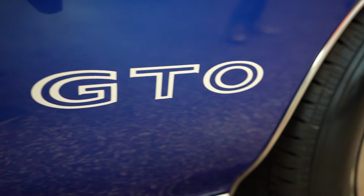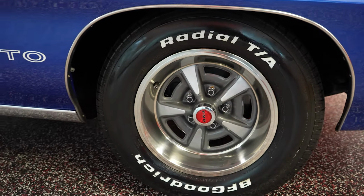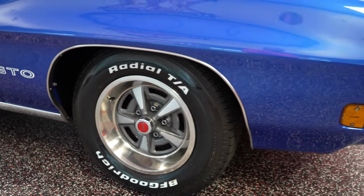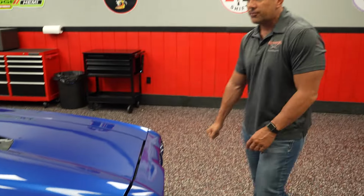We got newer tires, we'll check the condition of those when they're up on the lift here momentarily. You have beauty rings, center caps, everything looks in real nice condition. 1970 Pontiac GTO with a numbers matching 400. We're going to put it up in the air, check out the undercarriage of this car, and then after that, we'll drive it for you.